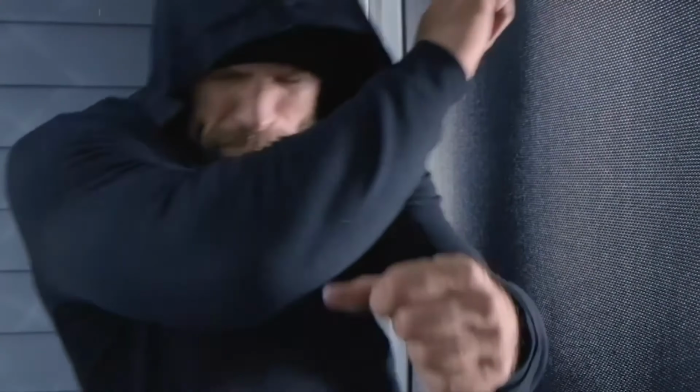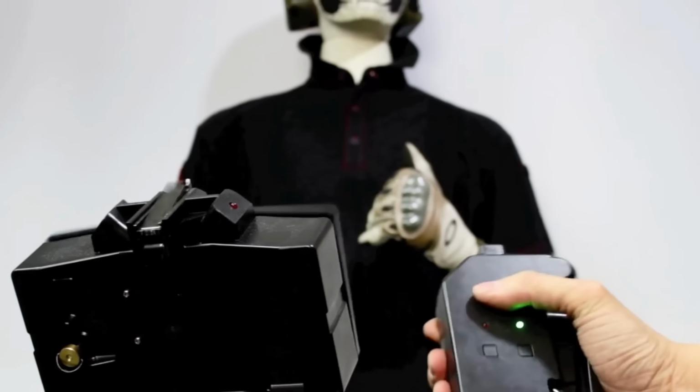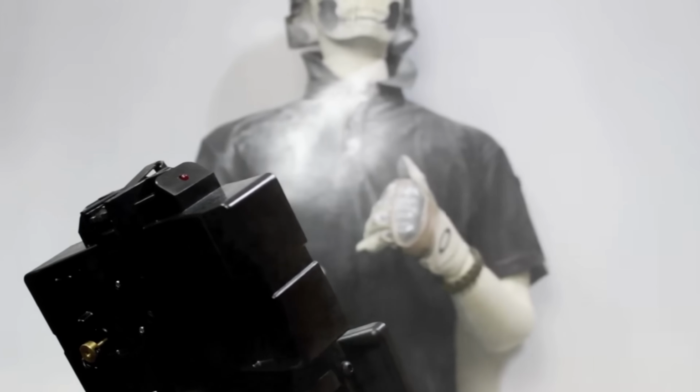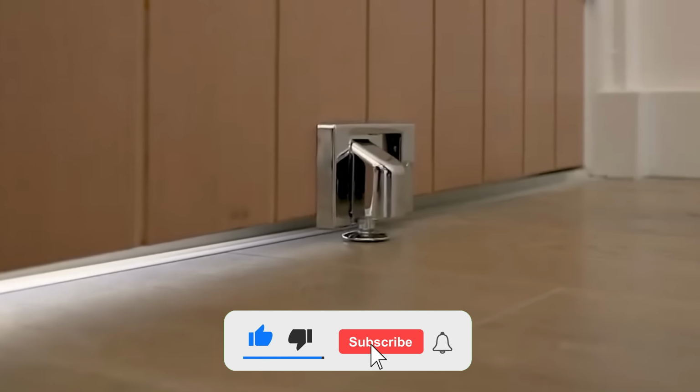To close things out, just remember that protecting your home isn't only about the gear. It's about securing peace of mind. Take the time to invest in tools that match your needs. Stay sharp and always make safety a priority for yourself and those you care about.